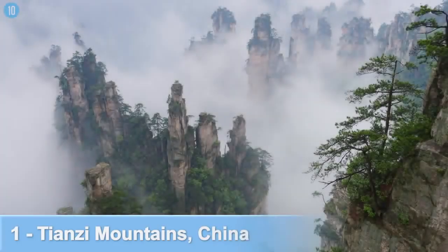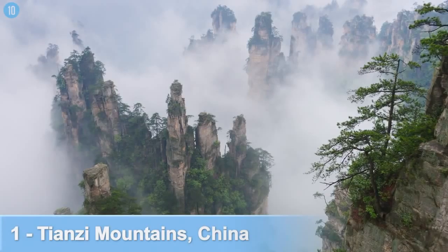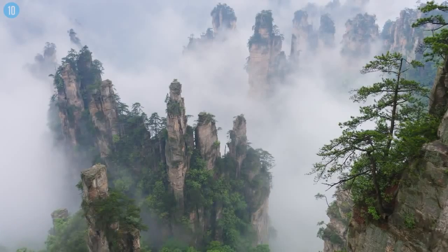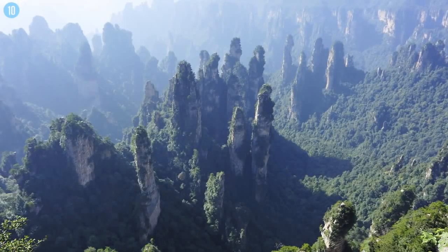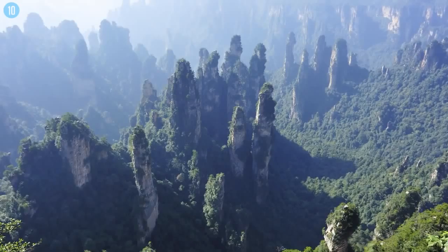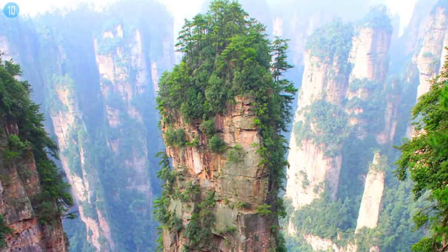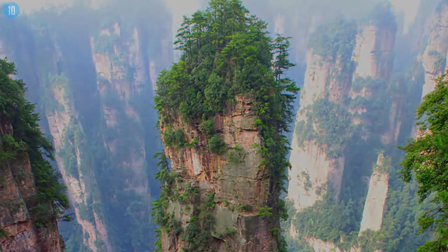Number 1. The Tianzi Mountains, China. These strange, tall, thin mountains appear to be so alien that they actually appeared in James Cameron's Avatar. Formed underwater 380 million years ago, water ate into the soft sandstone, leaving only the stone pillars behind, some of which have reached over 4,000 feet above sea level. And indeed, around 3,000 of these giant structures are spread around just 16,500 acres of land. Beautiful, but also very eerie and very, very alien.